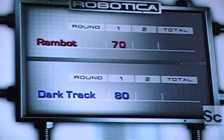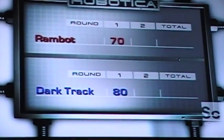For a while, it looked like he was going to get stuck, but Russ fought through it and took advantage of his opportunity to win the Gauntlet. Rambot showed how strong of a robot he is, but he also proved that one driver error can cost you an event of Robotica. Dark Track didn't have a lot of flair or speed, but he had a lot of precision, and that's what gave him a win here. There it is. Dark Track snatches victory from the hands of Rambot. Score there, it's Dark Track with 80 points and Rambot with 70.